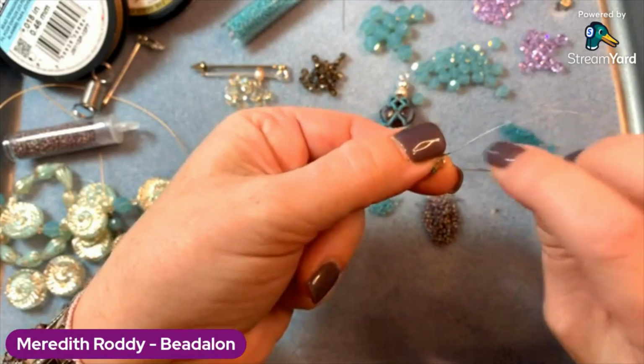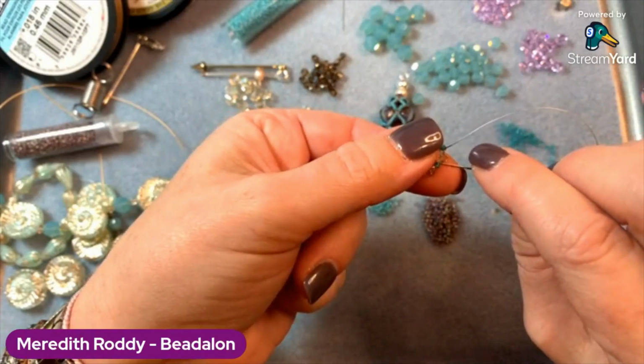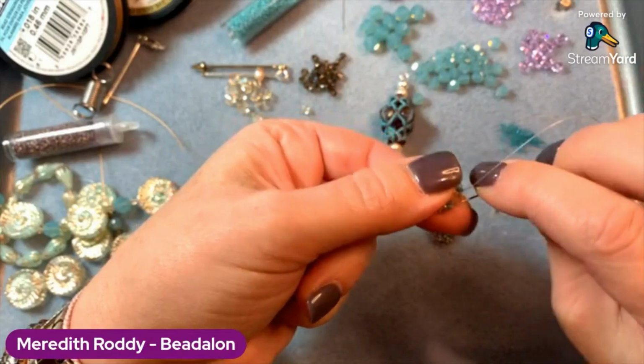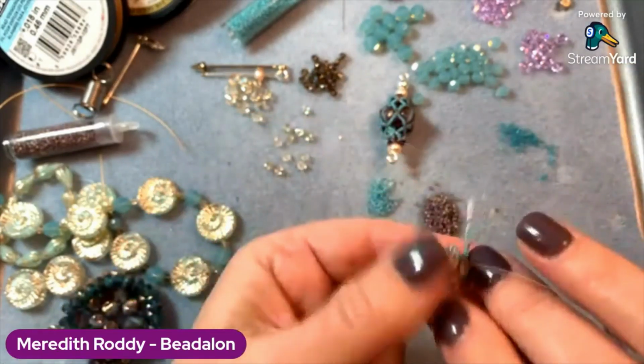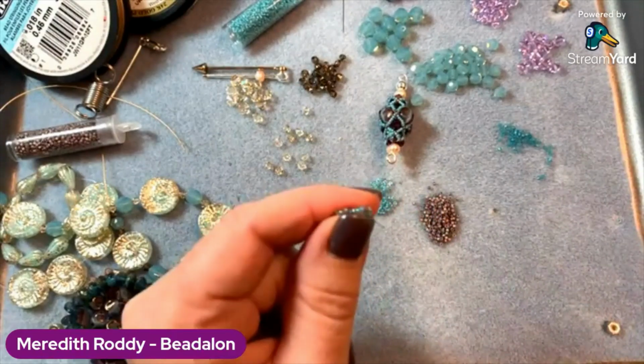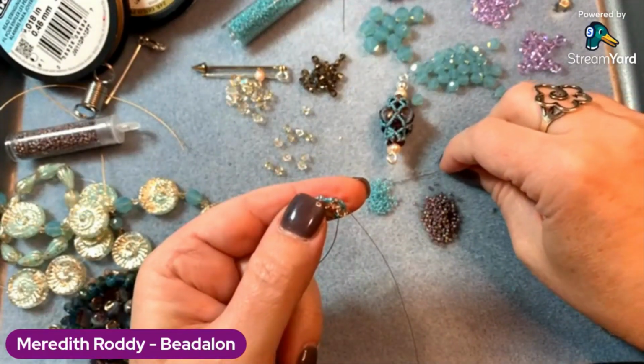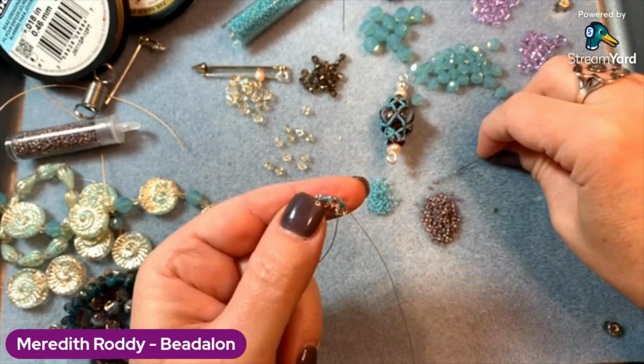And one time I accidentally mixed in 15-aught delicas in there, and I'm like, why aren't these working right? And I was like, oh, these are the 15-aught ones. I'll have to look for those. I feel like that might not be an easy find. Yeah.